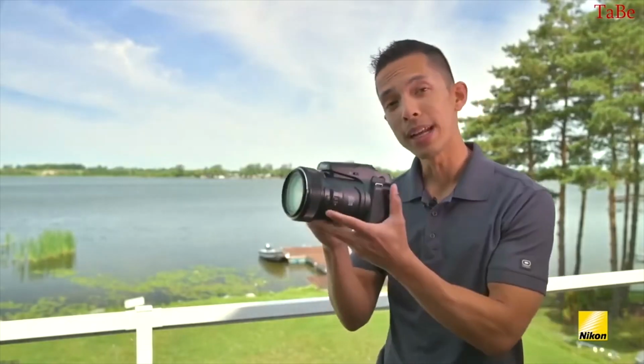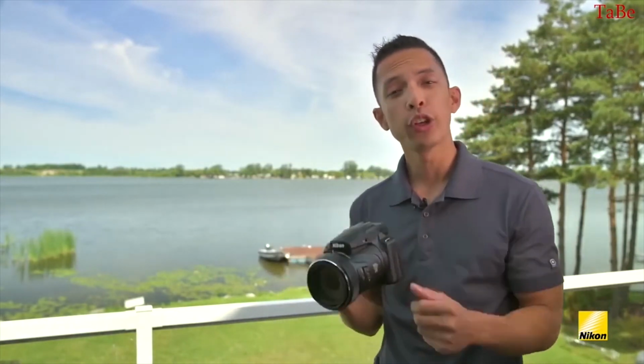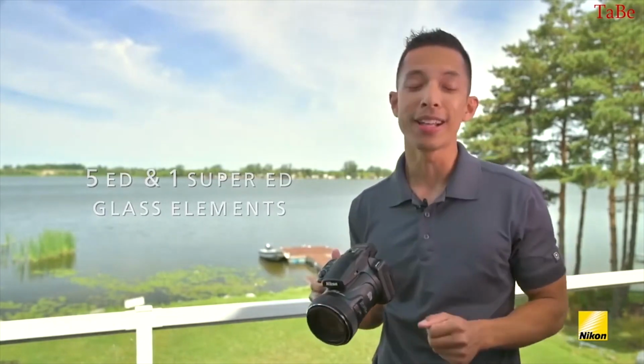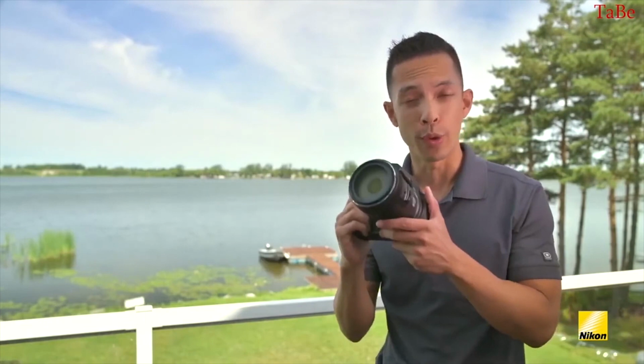Now, as you can see from the size of the P1000, it's not the smallest Coolpix in our lineup, and that's to ensure the highest optical performance possible. This Nikkor lens not only has 5 ED glass elements, but also has a super ED glass element as well. One of only a handful of Nikkor lenses ever to use this rare element.